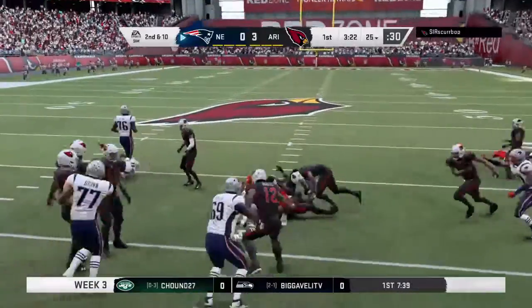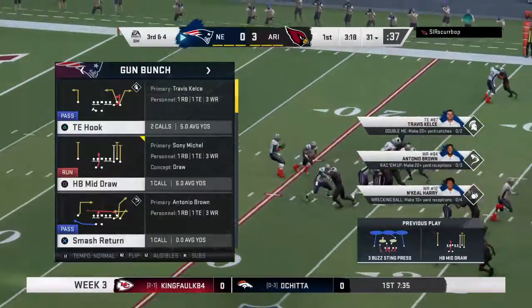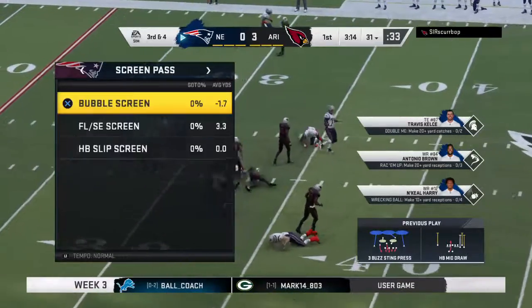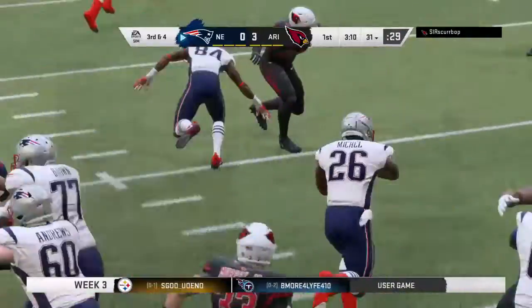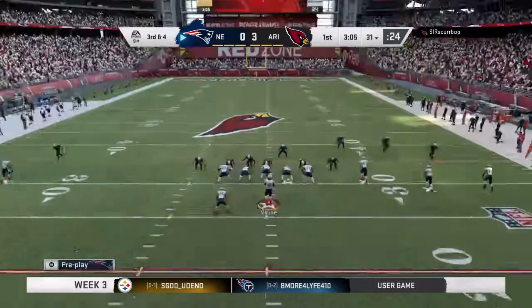On the ground is Michel, and he'll wind up with about 6, up past the 30 to the 31. Despite the blitz, they're still able to pick up a nice, solid gain. The disadvantage of blitzing often alters the normal spacing and run fits and leaves creases like they were able to exploit right there.